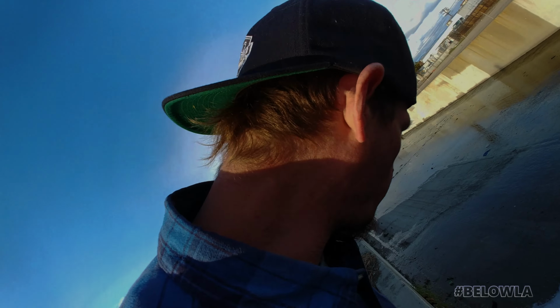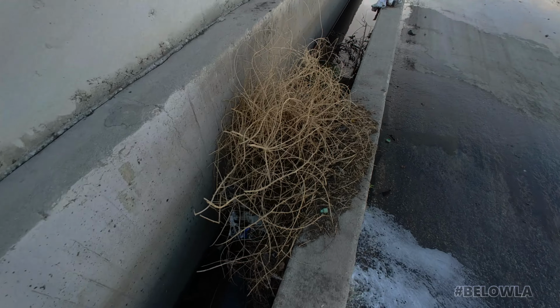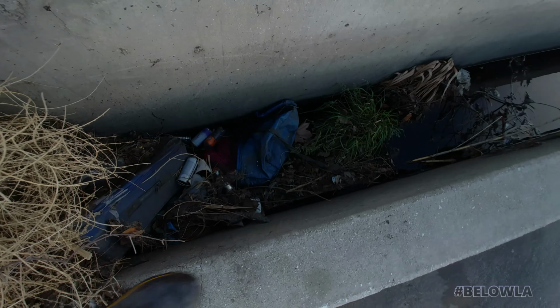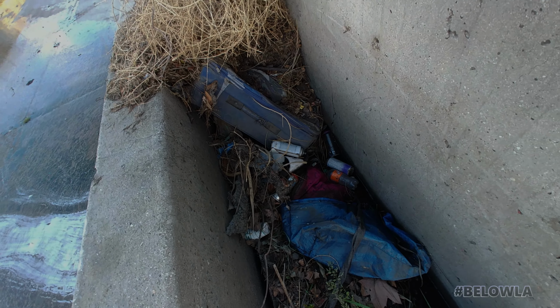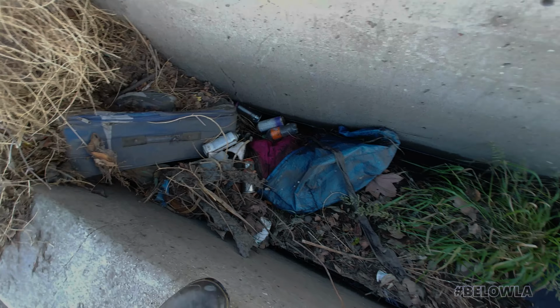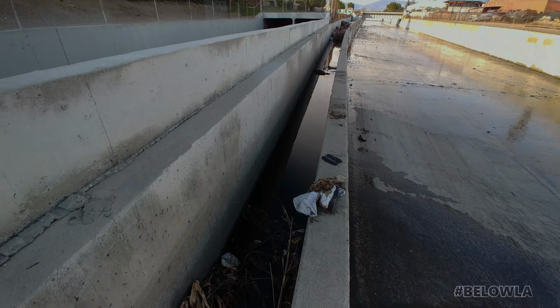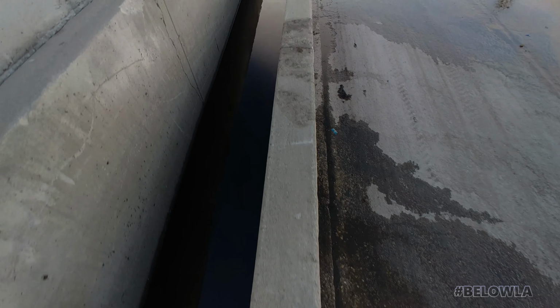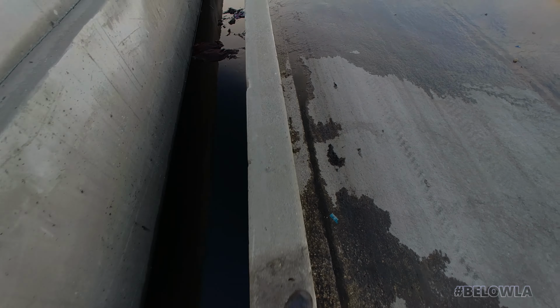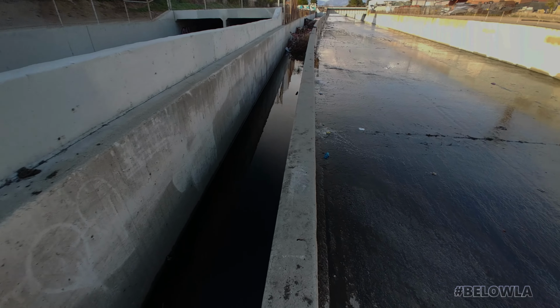Same situation over at the Tujunga Central Branch. We have an outlet here, this channel, completely clogged. We do have some tumbleweeds in here. Man, giant suitcase clogging it up. Spray cans, soda bottles. There's a tarp down there, some jackets, lots of leaves and debris. Man, totally clogged up here. Definitely not a place you want to fall. Lots of water here coming, all clogged up here.